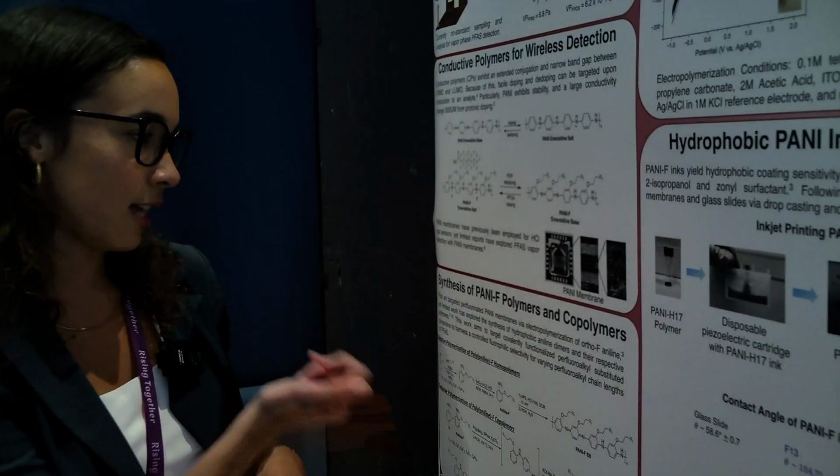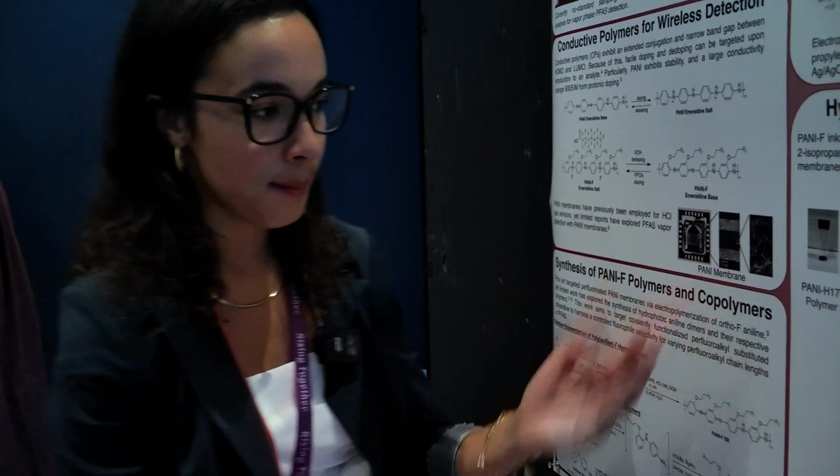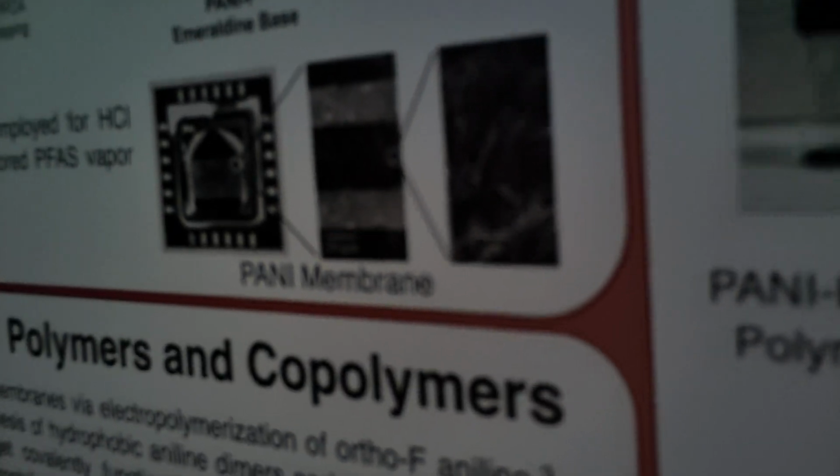In the past, there has been some prior art targeting HCl vapor for PANI. Particularly, there have been membranes that have been employed to detect HCl in the gas phase. They employ cellulose membranes that are coated, as you can see here, with polyaniline, and they observe, indeed, a selectivity for this acid. So we're like, okay, how can we apply this technology to the realm of PFAS in the environment?